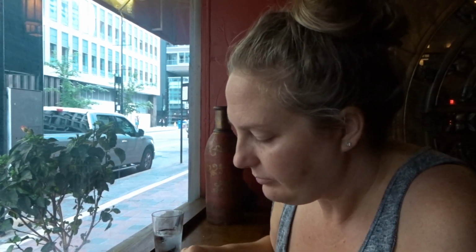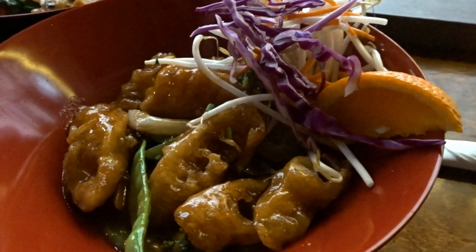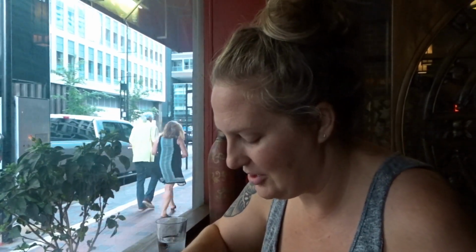The sauce that it's in is like a ginger sauce. That's probably the best part about these. Otherwise there's just some veggies in there. They're good, they're fried. The sauce is what's the best part. And then I got the faux ribs with orange sauce on it, and I'm so excited. I always order the orange chicken, so clearly I didn't stray from my usual. They look pretty good.